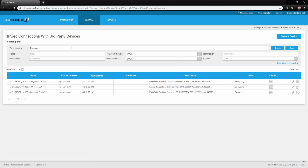There's really only two interesting things here. One is the state. So we have a state of encrypting. That means it's connected. There's two other states that are available. One is not encrypting, which you can imagine means it's not connected. It's really that straightforward. There's a third state, which is unknown, which basically means it's never connected before.